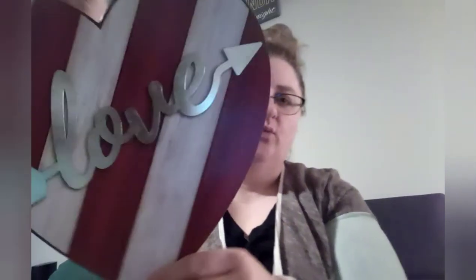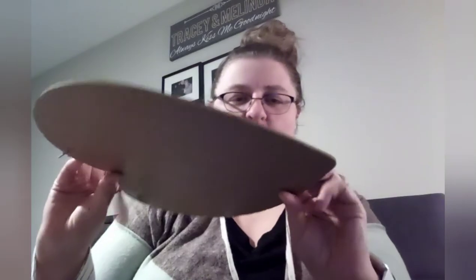Also had this heart sign, which was really cute. The faux wood look in the red and white stripes. And then that love is actually metal and it's attached. Hear that? So that was pretty cute. This one feels sturdier than some of the other signs that they have.